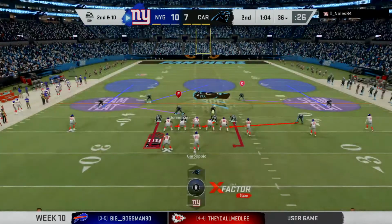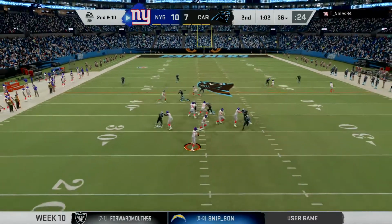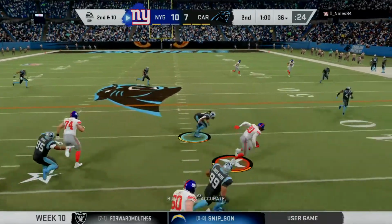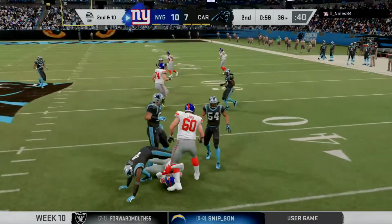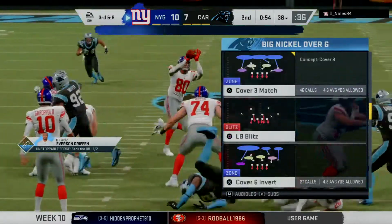He's tight right here. He's tight on the right. 21. Looking to throw. Garoppolo. It's complete to Hopkins. That throw good for only a couple. It brings up third down.